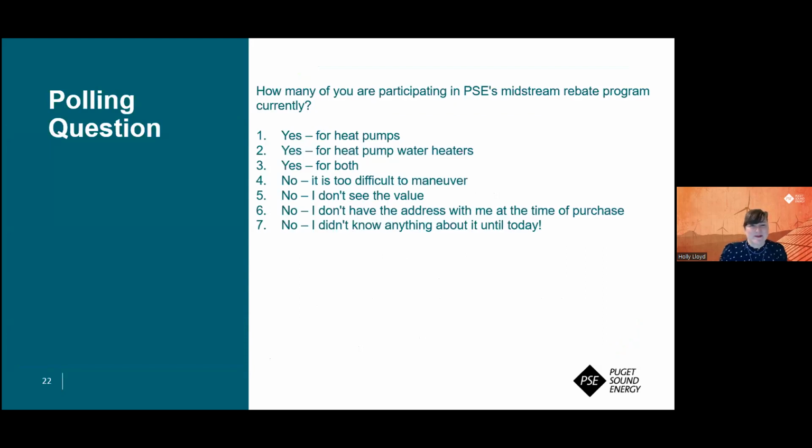Okay, that's it for me. We'll do a couple of polling questions here. We would like to know from the audience, how many of you are currently participating in PSE's midstream rebate program? We want to know if it's with heat pumps or heat pump water heaters or both. If you don't participate, you have difficulty maneuvering through it.